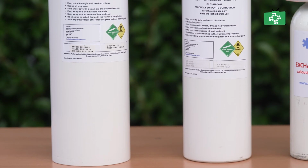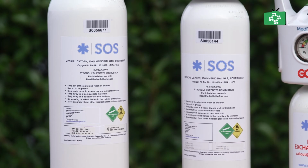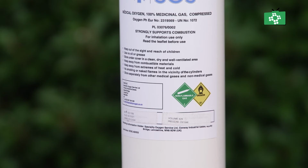So an oxygen cylinder can be identified initially by its colour. So an oxygen cylinder is pure white and the shoulder of the cylinder is pure white. It'll also have a product label on it which states exactly what the cylinder contains.